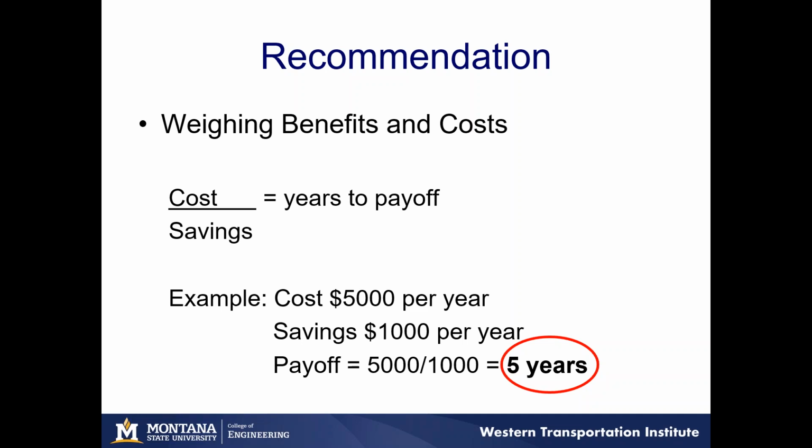That's a good return time. And knowing that your equipment is hopefully going to last longer than 5 years, you can say that that has a positive benefit cost. And this can be done with any equipment or change in practice. You just need to track your costs internally and how that's going to impact you.